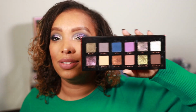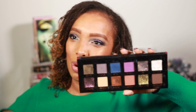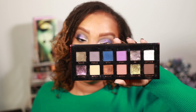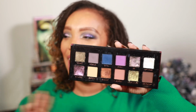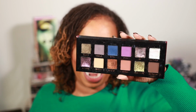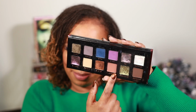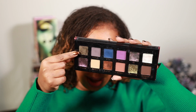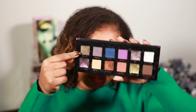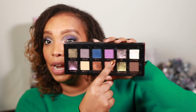This color story is one of the most innovative, fun, neutral, not neutral, bold, earthy, smoky color stories, just unique, that I have in my collection, hands down. Hands down, okay? You have copper, you have brown, you have medium tone warm brown, you have cooler shades, purple, blue, gray, you have a taupey, kind of like a taupey gold, okay? You have an antique gold, you have a very unique multichrome right here in red.